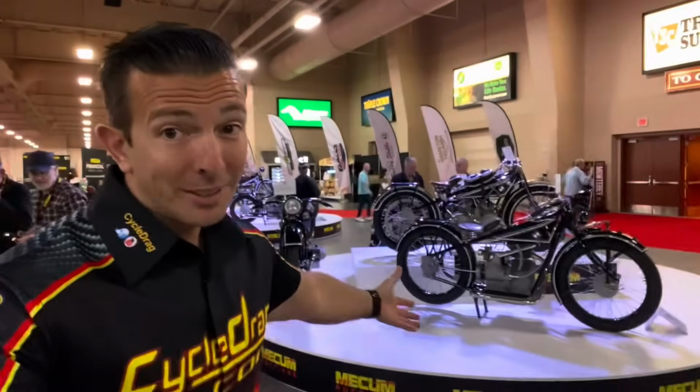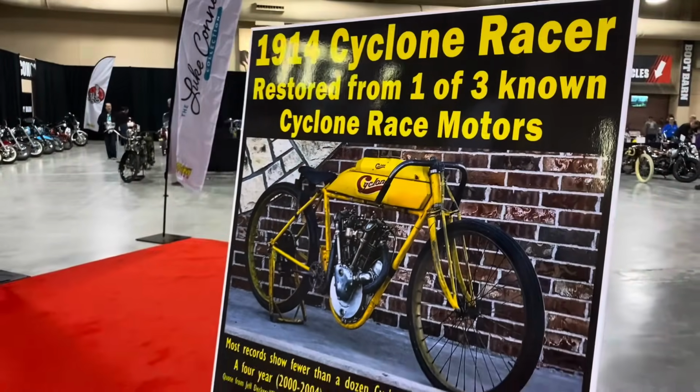$30,000. And I must say this year, the BMWs have got to be perhaps the biggest stars of the show. We're going to wait for the Human Encyclopedia, John Kramer. He's going to give us some info about that coming up. Stay tuned for that. Check out this Cyclone Racer.